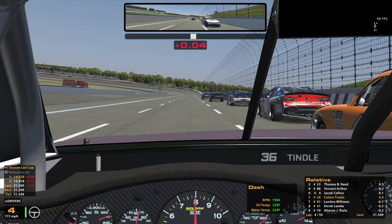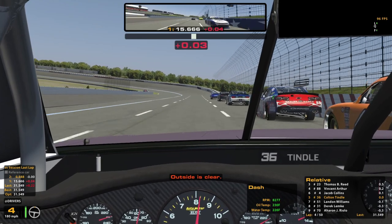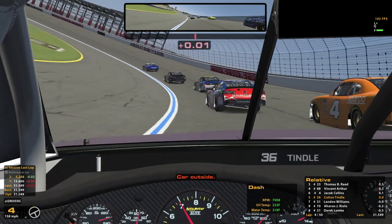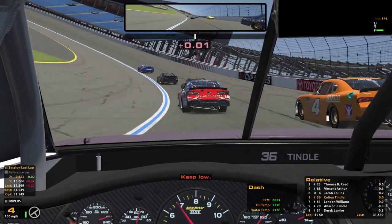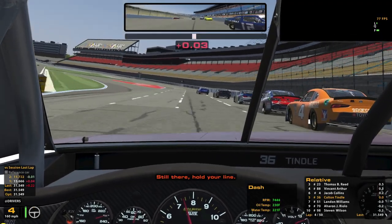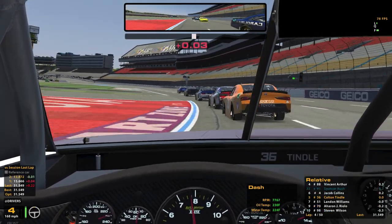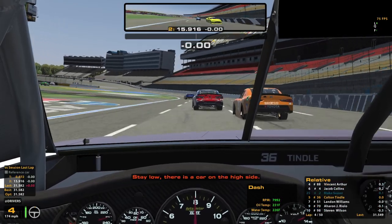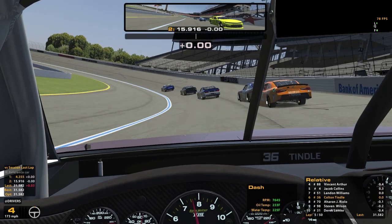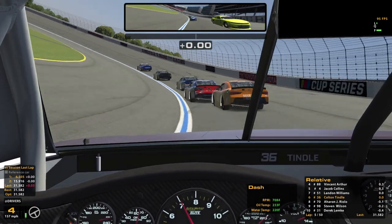Saving these tires. I think these guys are probably going a little bit hard. Harder than I want to go, for sure. The car outside. Appreciate them not running me over either. They're going around, which some guys don't like to do. Sometimes they prefer to just pretend you're not there. So far we've been okay. Definitely going more of a tire saving approach. So keep low.